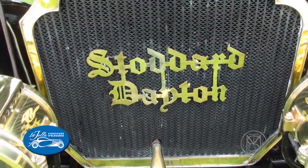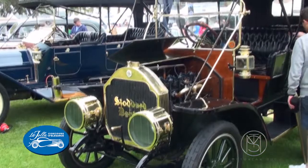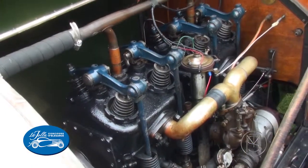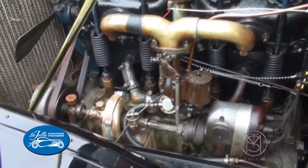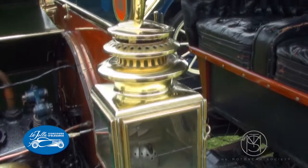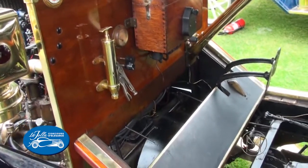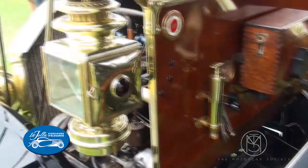It's always great to see the really early automotive cars and to see just how far we've come. There was a good representative class of early horseless carriage cars, important ones like this 1909 Stoddard Dayton. It may have only been 4 cylinders, but they were big and it was powerful.